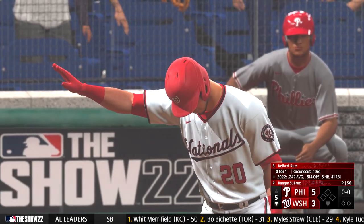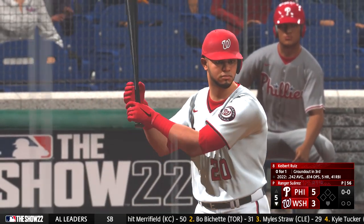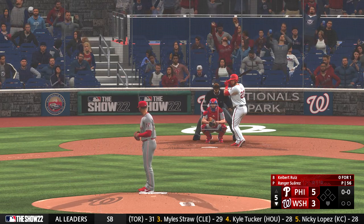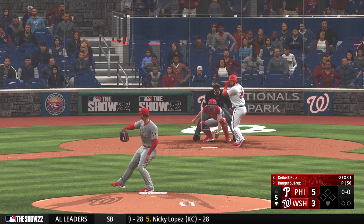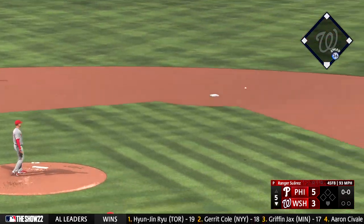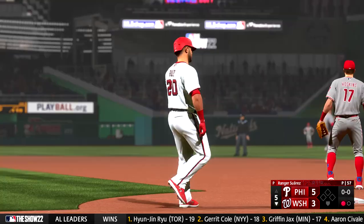Welcome back. Now at the plate, Hebert Ruiz. Leading off for Washington, the catcher, Hebert Ruiz. The pitch. On the ground to third. Throws to first. And the leadoff hitter retired in the fifth.